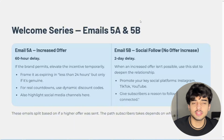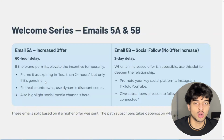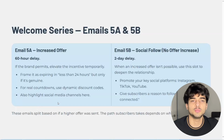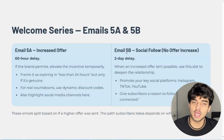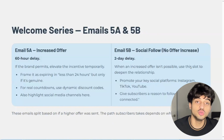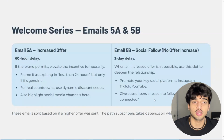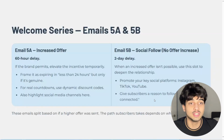So email 5A is only for brands that allow an offer increase. It goes out after a 60-hour delay, and the incentive is elevated for a short period of time. We only say it ends in less than 24 hours if that's actually true. If you want real timers, we use dynamic discount codes, and this email can also point people to brand social channels. If we can't increase the offer, we send email 5B instead. This one goes out after a 2-day delay, and the goal is to deepen the relationship. We promote the main social platforms like Instagram, TikTok, and YouTube, etc., and we give a real reason to follow.